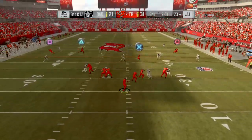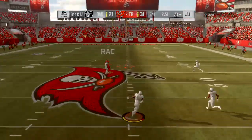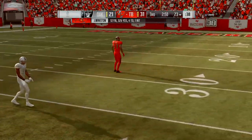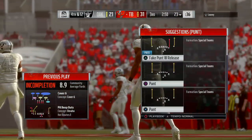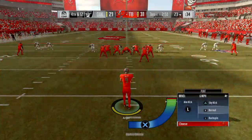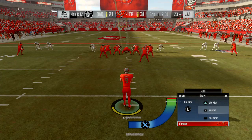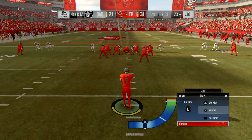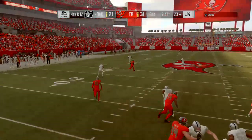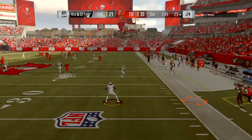On play action, Winston. Airing this one out for Evans, and that one incomplete. Had some position but couldn't hold on, and it brings up 4th down. Finally, a good play there defensively on the deep ball. The secondary has had its struggles this entire game. Offensively, they've had their way with them. Anger is on to punt, and he gets this one away.